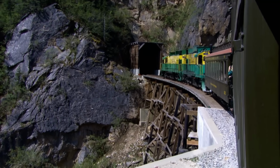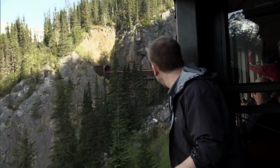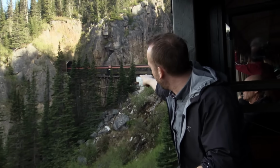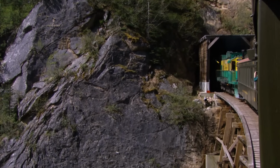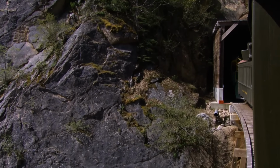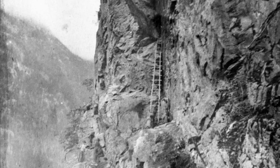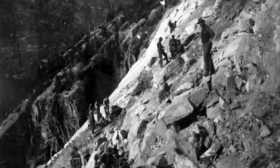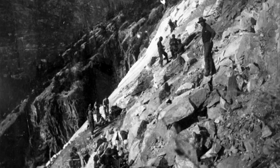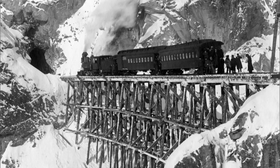Front of the train snaking into that tunnel. That's a tunnel that was built in the late 1800s, along with the original part of this line. And right before it, this amazing wooden trestle bridge. Here we go. This is what it looked like in 1898. They blasted a working ledge into the face of the cliff and built the bridge we just crossed in the dead of winter.